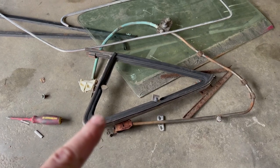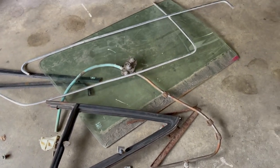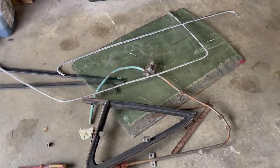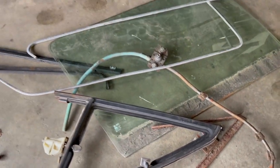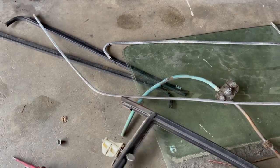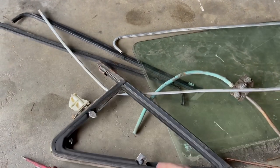Again, the quarter window is missing the glass because it fell off. The full glass is actually in really good shape, so I don't have to worry too much about that. Needs a major cleanup though. Let me just move this door here. Talk about everything here. So scraper strips, again, those will need to be replaced. They're completely dried out.